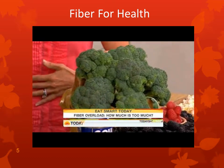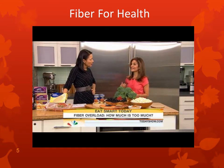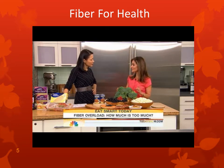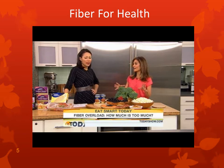Spinach is great. Do you really have to eat that much? You don't. You just have to make smart food choices, and the more plant-based food, the better. And when you get your fiber from these wholesome sources, you're also getting all the other nutrient-rich ingredients that come packaged in the food as well.